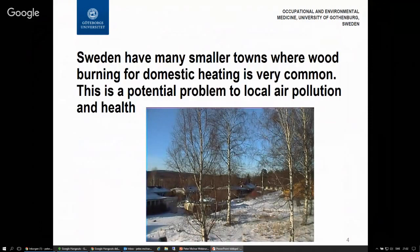In Sweden, like in New Zealand, we have many smaller towns where wood burning is very common, and in these small towns there is a potential problem for the local air pollution, and then of course for the health situation. What should be known is that the air pollution in Sweden is not mainly a domestic situation.